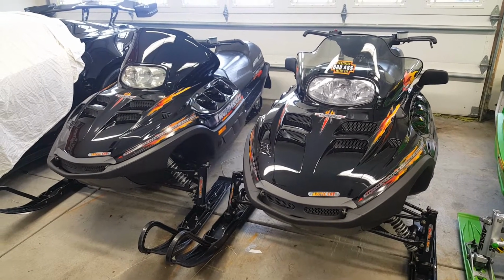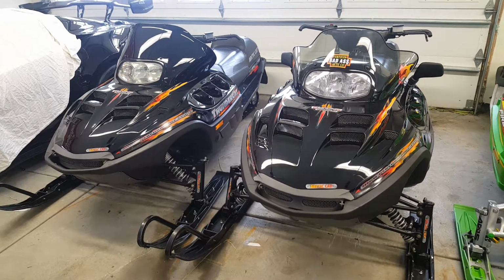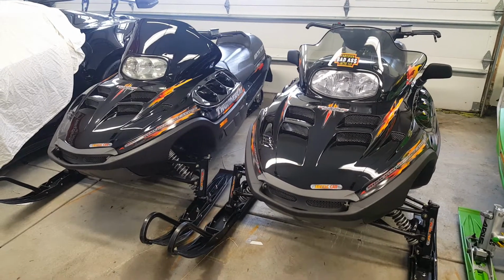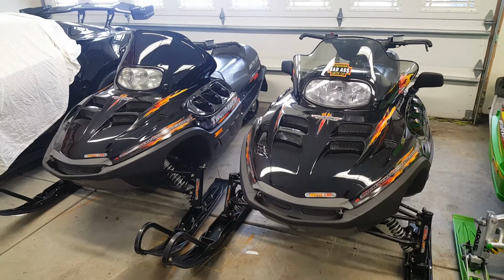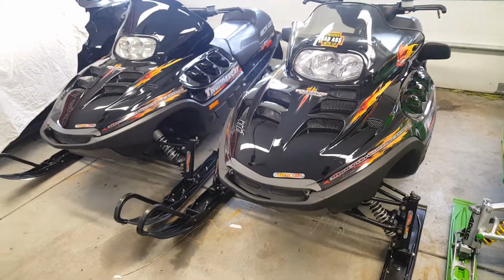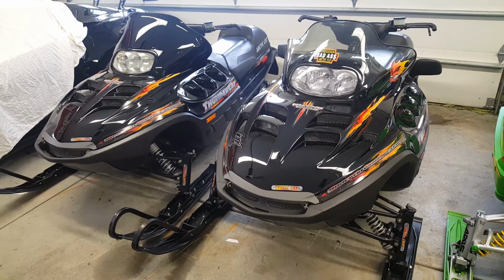Here's my two 2002 Thundercats 1000cc. They're both super clean sleds. I picked them up this year. I wanted the last year of the Thundercat 1000cc, and I got some really nice examples of them here. They're both really clean sleds.